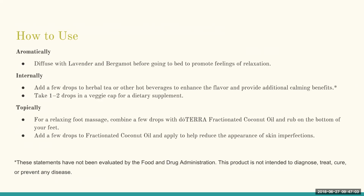I can take it internally, like I mentioned with that research earlier. It's really great taken internally to help with the digestive system, the immune system, and all that stuff. You could put just a couple of drops in a veggie capsule. You could also make a tea.